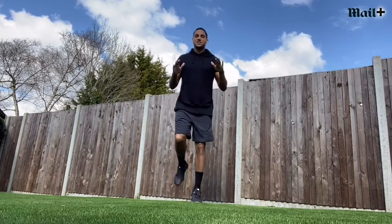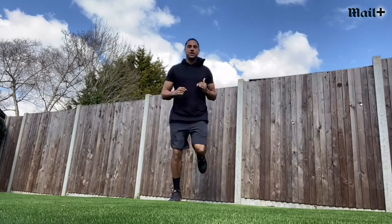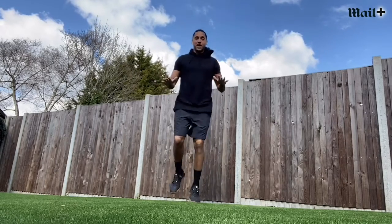That's it, take advantage of the sun as well if you can get outside, guys, get that vitamin D. Again, jogging on the spot, guys, just giving blood flow, getting everything working all at the same time.